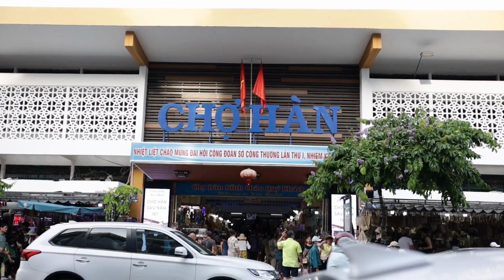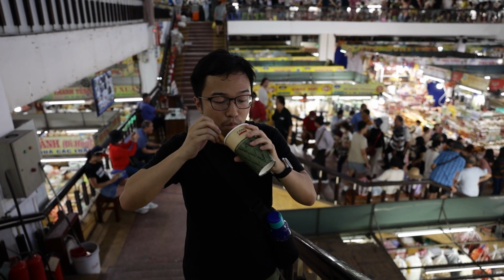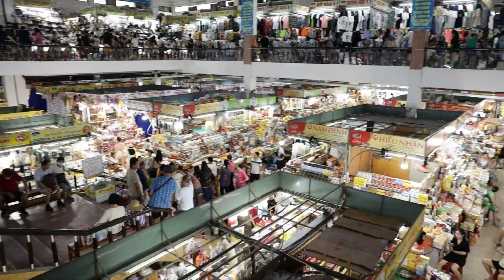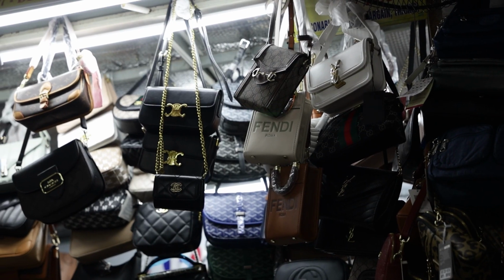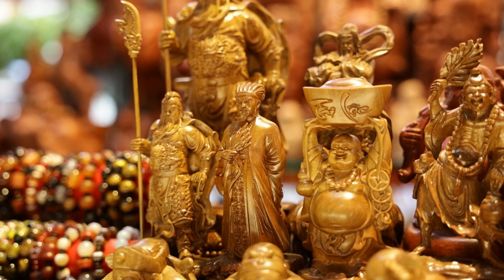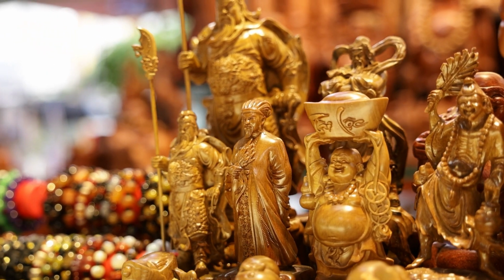In that same area, we chanced upon a market called Cho Han Market. Over there, they sell apparel, bags, display items, souvenirs, all that stuff. And you do see some branded stuff there as well, but those are dupes. If you purchase them, do try to negotiate so you can bring the price a bit lower.